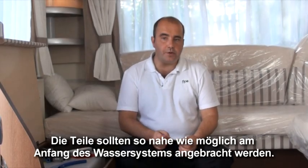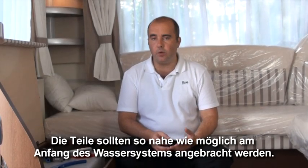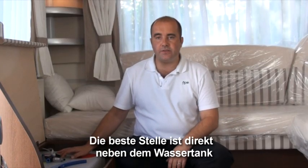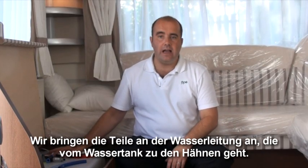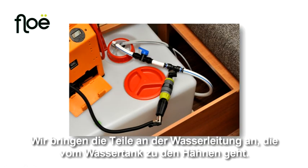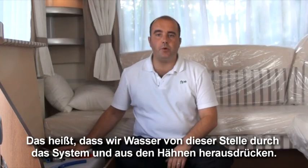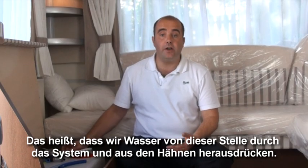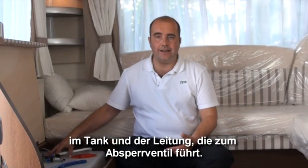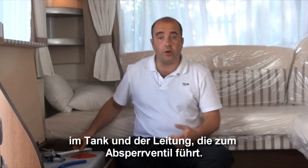So as I mentioned, to be most effective we need to fit the components as close to the start of the water system as we can. Now the best place for this is right beside the water tank, and we need to fit the components on the water pipe leading from the tank to the taps. Now this means that we will be pushing the water from this point through the system and out of the taps, but there will still be a bit of water in the submersible pump inside the tank and the pipe leading up to the closing valve.